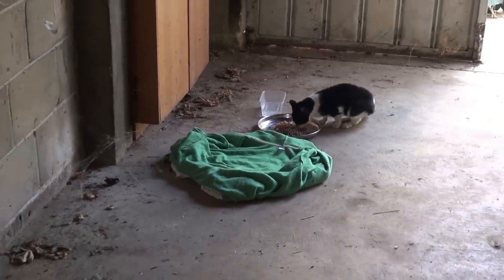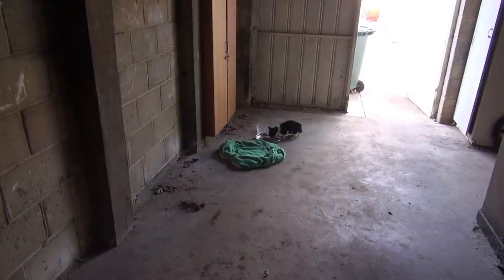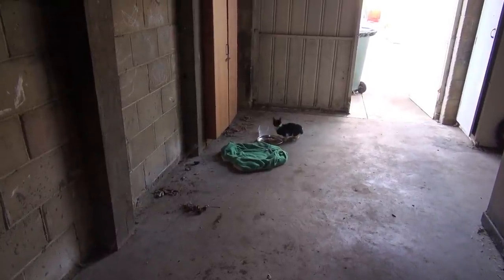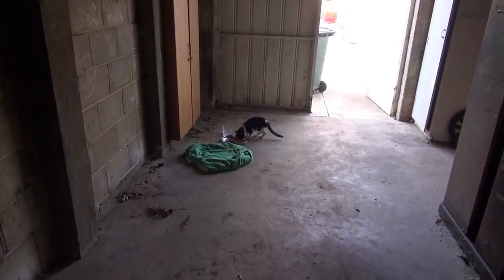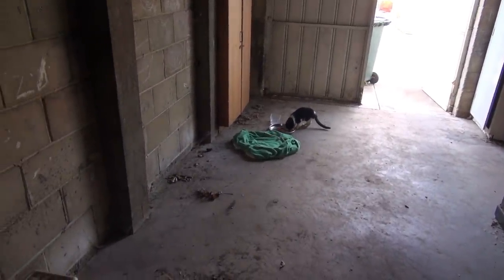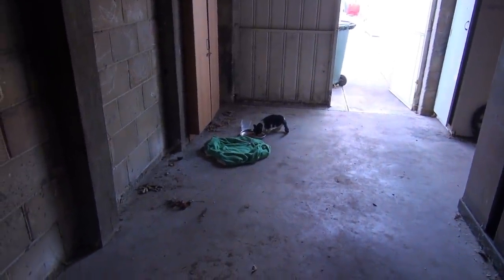So a couple of days later, we've set up Mr. Puss or Mrs. Puss's food and a little bed in the garage. It's all right, Puss. Come on. It was still sitting around the side in the sun, though, and there's some supplies in there. And I'll continue to stop off here after work and feed the little guy or girl.